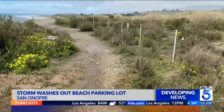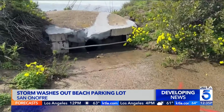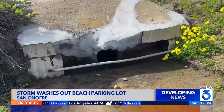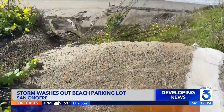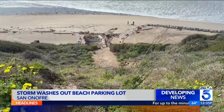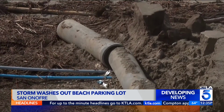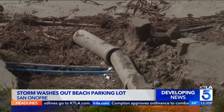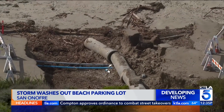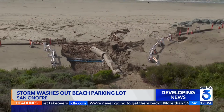Water runoff from recent storms typically comes off that hillside, goes through some pipes and down out into the ocean. But as you can see from some of that video, some of the runoff from recent storms actually caused those pipes to fail, and it caused a big breach in the parking lot, a big wide hole in the parking lot. So this parking lot for the time being is now closed. No word on how long it'll take to get it open, but you can see from some of that video, just a beautiful place for people not only to surf, but to come down and barbecue.